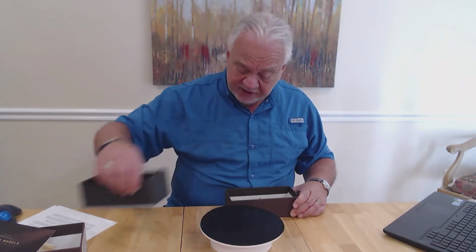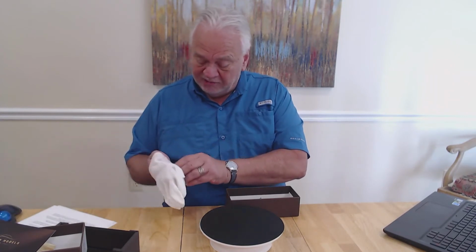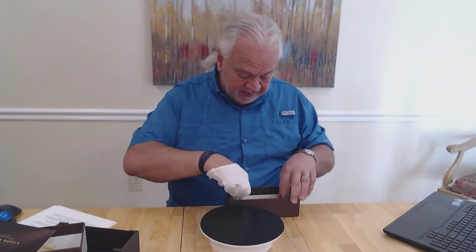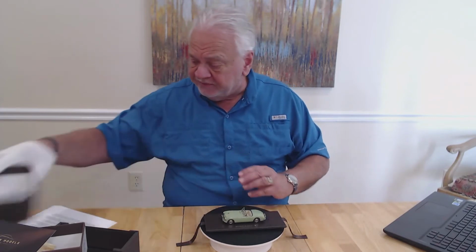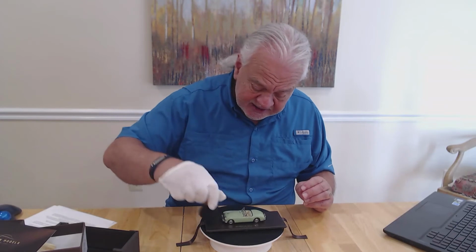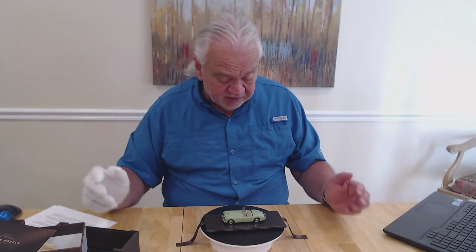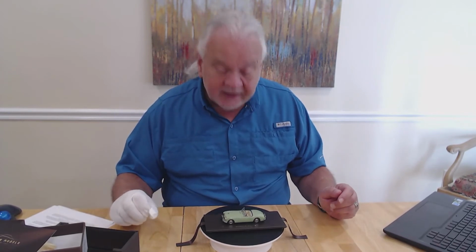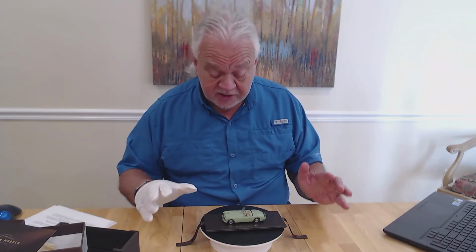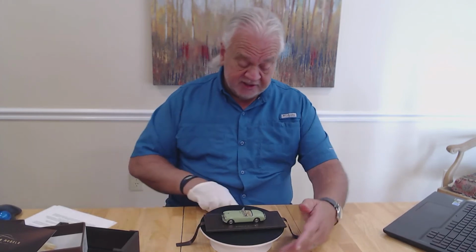Typical Brooklyn packaging, very efficient, very protective of the model. Let me put my little glove on here so I don't put fingerprints on the model. I want to take care of these things because they're precious. And there it is. These are my first impressions, so I want to tell you what I see as I take a look at it. It's a beautiful green. And I'm going to tell you, I've seen pictures of this on Forum 43 and some of the blogs, and I've got to tell you, the pictures do not do it justice. This is an intricately detailed car that you have to see in person in order to appreciate.